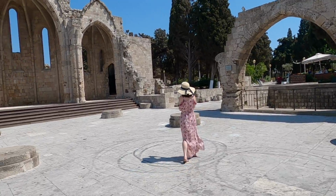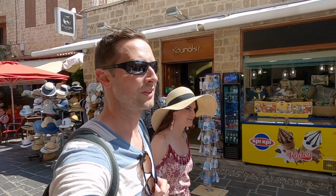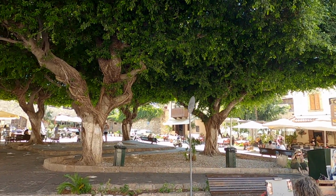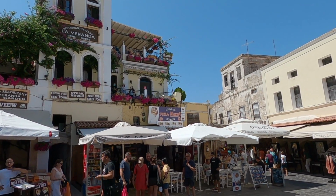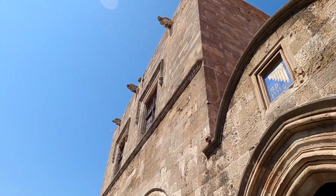We explored the Old Town area of Rhodes for a day while sailing the Greek Isles with Azamara Cruises. Our plan was to walk the town and find a beach, but we quickly fell in love with this historic and charming medieval city with its winding cobblestone streets and fusion of European and Middle Eastern influence.